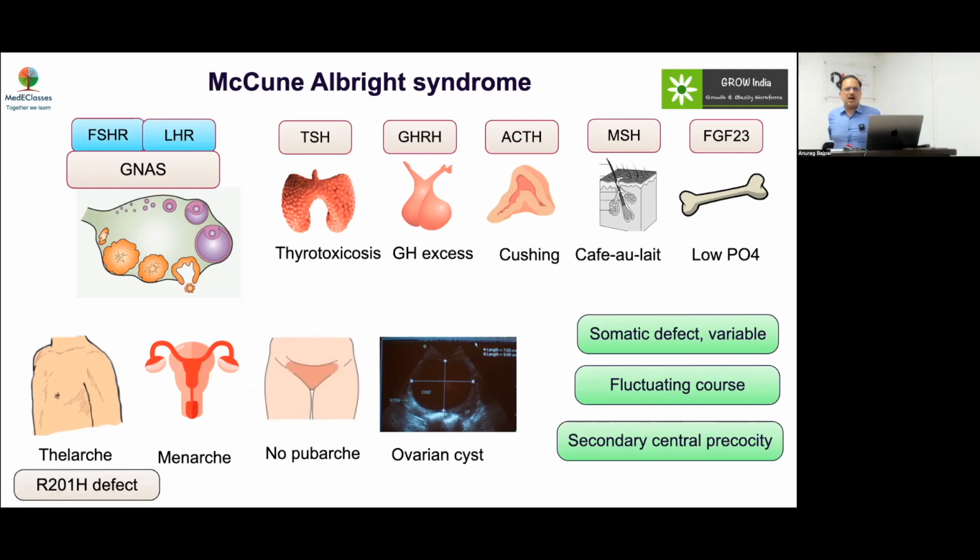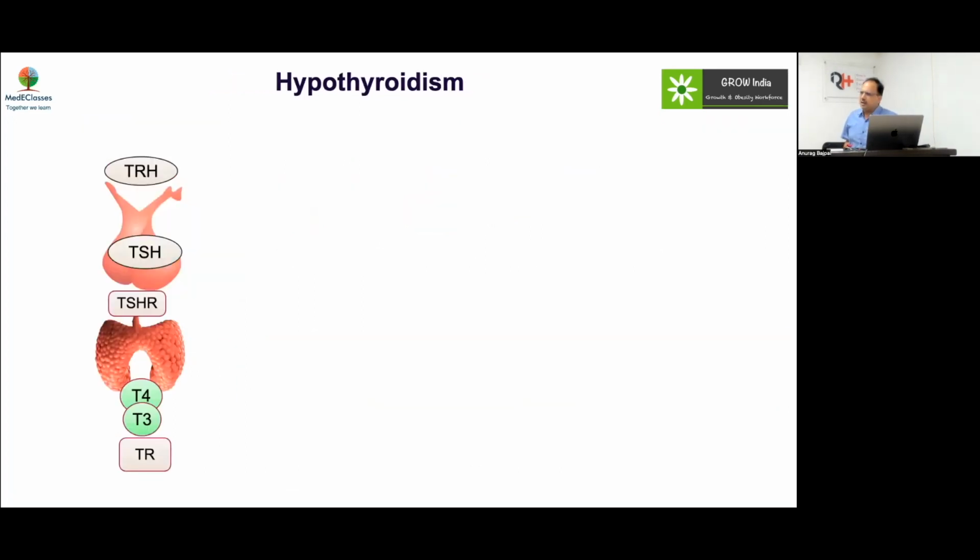Now remember, it's a defect which is there in the GNAS pathway. So what's basically happening is that your pathway continues to be active because the GTPase action is compromised. So the whole process of cyclic AMP is continuously being produced in that regard. Now this defect may not be present in the whole blood because it's a somatic one. So often most of the tests are not able to detect this, and this becomes important from that regard.